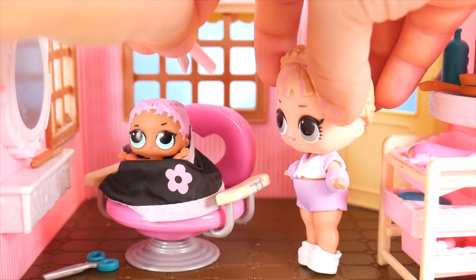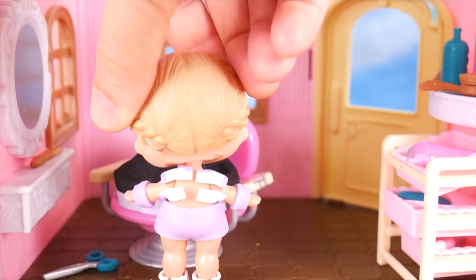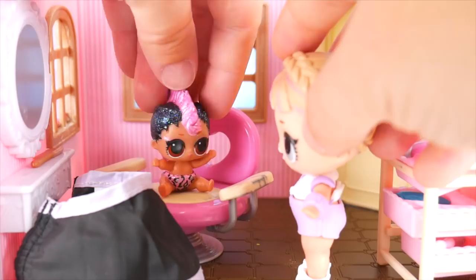Like this. Wait, okay, hang on. Oh, you're gonna like this, Little Mer Baby. Everyone's gonna think you're super rock and roll. I've done it. Let me see. Whoa. So super duper cool. I love it. Rock and roll. Okay, have fun.